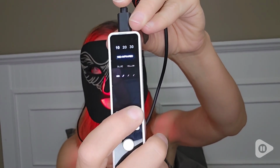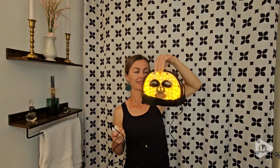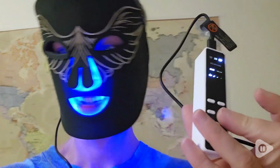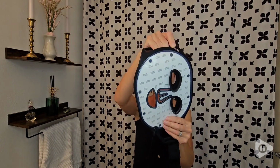You can set it for 10, 20, or 30 minutes, and it'll turn off, so you don't have to keep an eye on the clock. It'll let you know when you're done. It's durable, it's a high quality product, and it's a wonderful addition to my skincare routine.